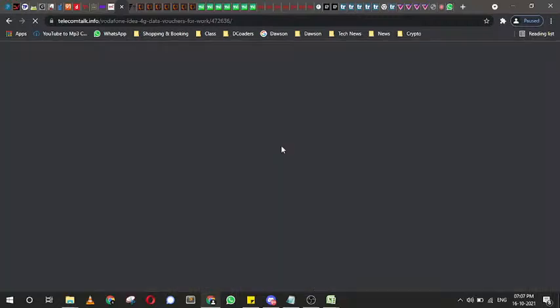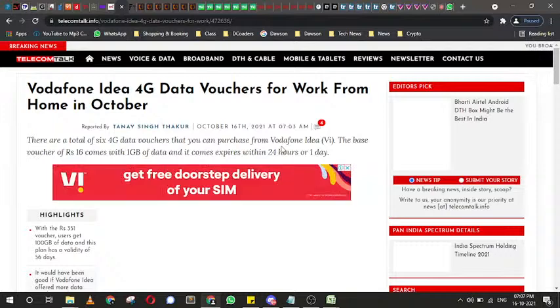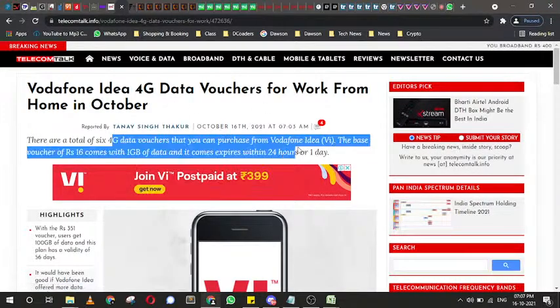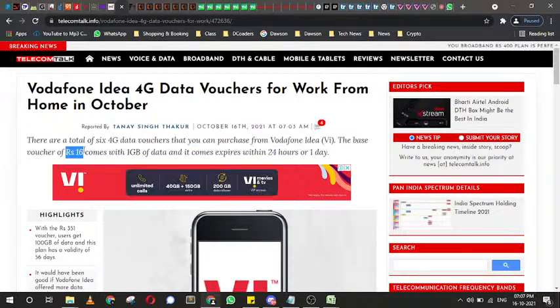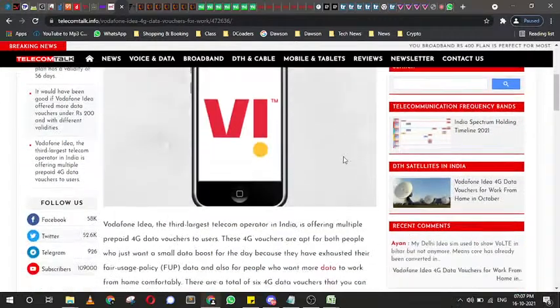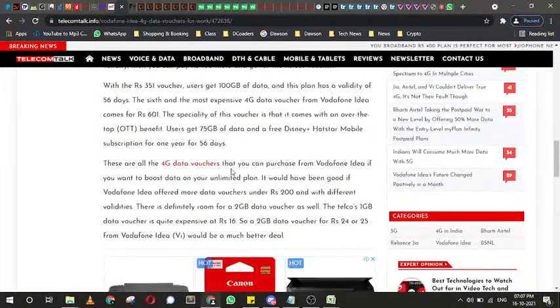So next is from Telmoto, that is Vodafone Idea 4G data vouchers for work from home in October. There are a total of 6 4G vouchers that you can purchase from Vodafone Idea. The voucher of Rupees 16 comes with 1 GB of data and it comes with an expiry of 24 hours, or one day. So you can read more about this in this article.